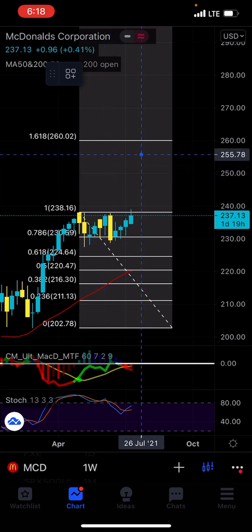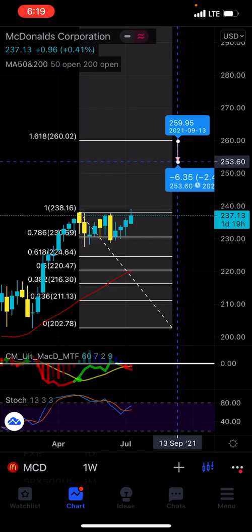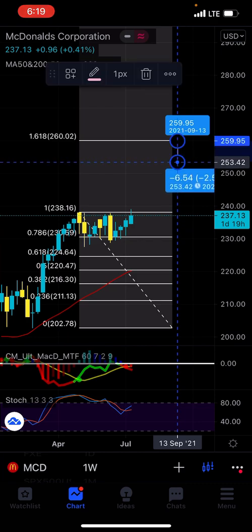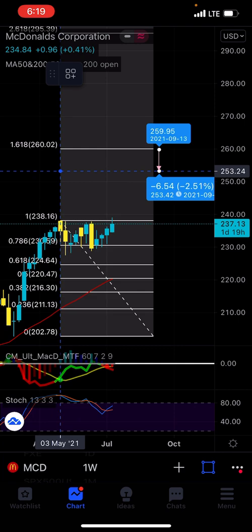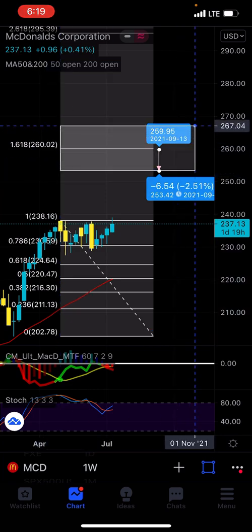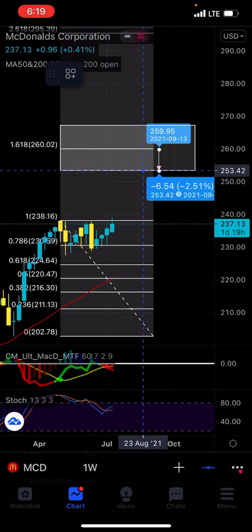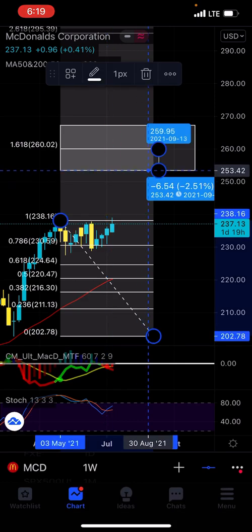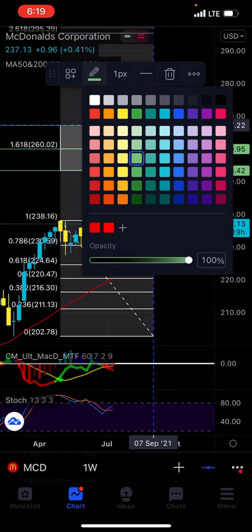I've been a little bit more risky on my plays lately, so especially with McDonald's or any other bigger stock, I do like a 2.5% generally instead of a 5% on the downside. And again, this would be just a regular breakout strategy. So 253.42, extend that rectangle out, push to the upside, and you would set your take profits. First take profit 253.42, second take profit 259, and your riskiest third take profit would be 267, which would more than likely be your runner.